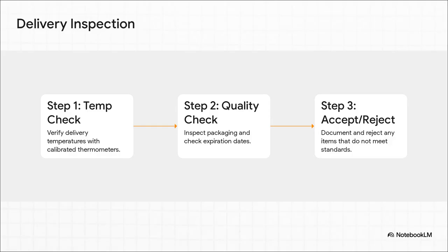The precision here is just remarkable. It's a super strict three-step process for every single item that comes in. First, staff check temperatures with calibrated thermometers, no guesswork allowed. Second, they inspect the quality, looking for damaged packages, checking expiration dates. And third, the critical decision, they document and accept only what is perfect. If anything is even slightly off, it's documented and rejected on the spot. It doesn't even get in the door.